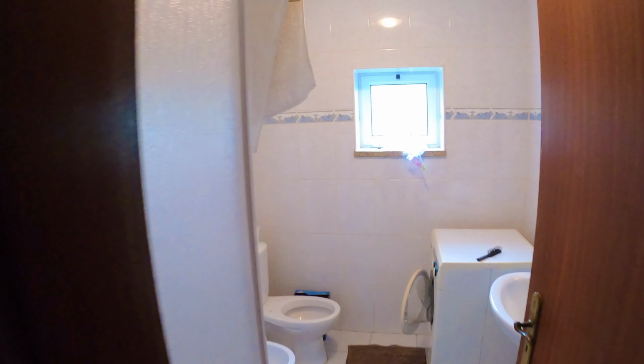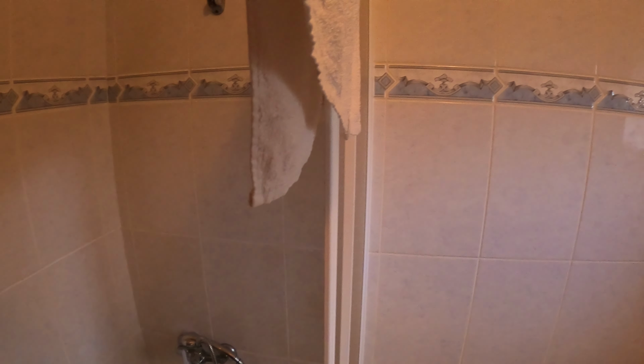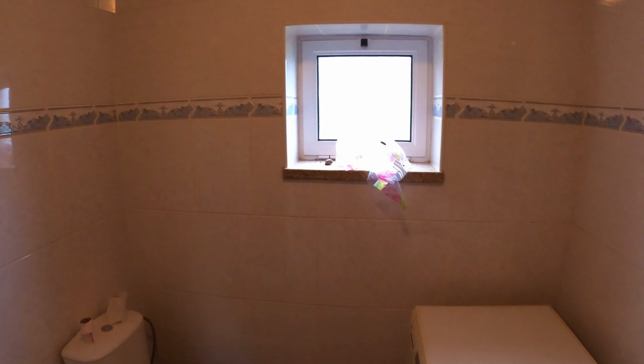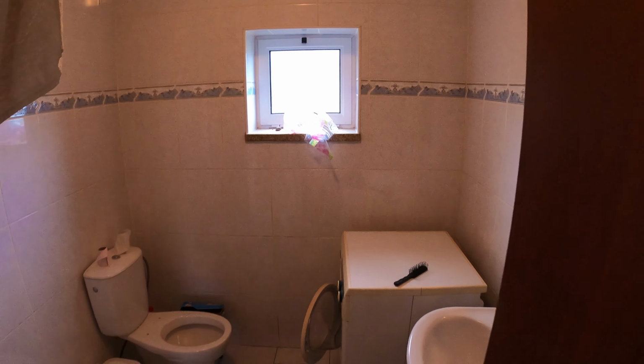And then as we come through here, the bathroom, nice sized bathroom. Not too big, not too small. It's nice. Shower, bidet, toilet, sink, and a washing machine. So yeah, that is the house pretty much. We've pretty much seen everything.